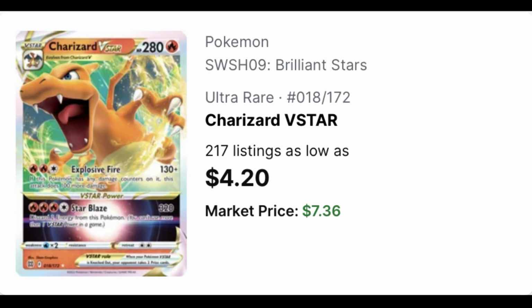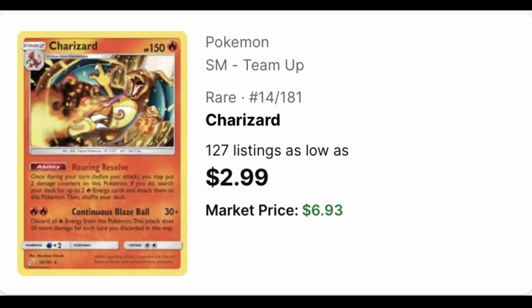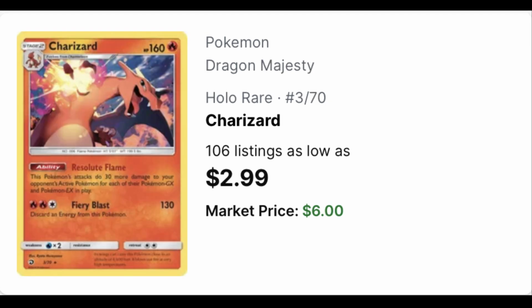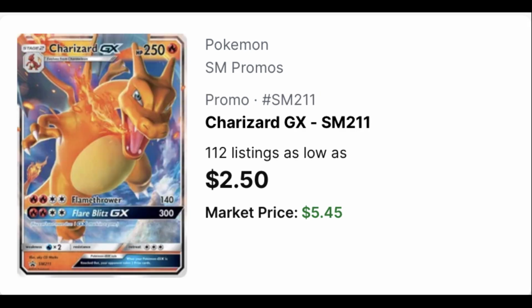From Brilliant Stars, here's a Charizard V-Star that has a market value of $7.36. Here is the Charizard non-holo rare from Team Up set that has a market price of $6.93. And the Charizard V-Star, once again from Crown Zenith, has a market value of $6.23. Here's a Charizard from a set we always forget about, Dragon Majesty, has a current market value of about $6. And then here is the Charizard GX Blackstar Promo from Hidden Fates that I was talking about earlier in the video. An extremely graded card, has a ton in the pop report, and a current market price of $5.45.